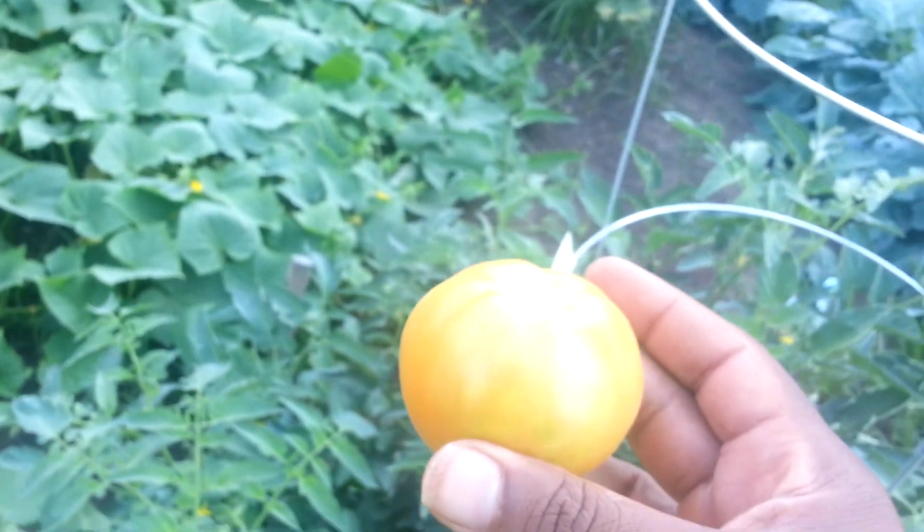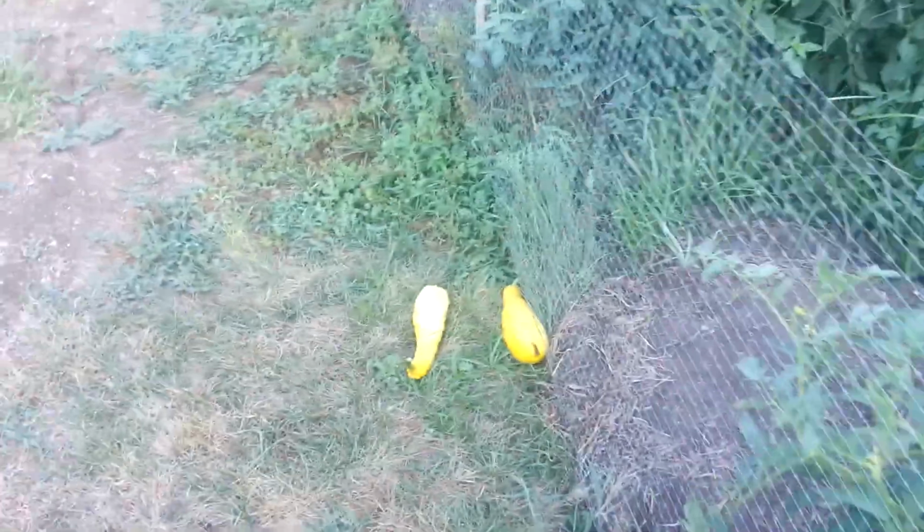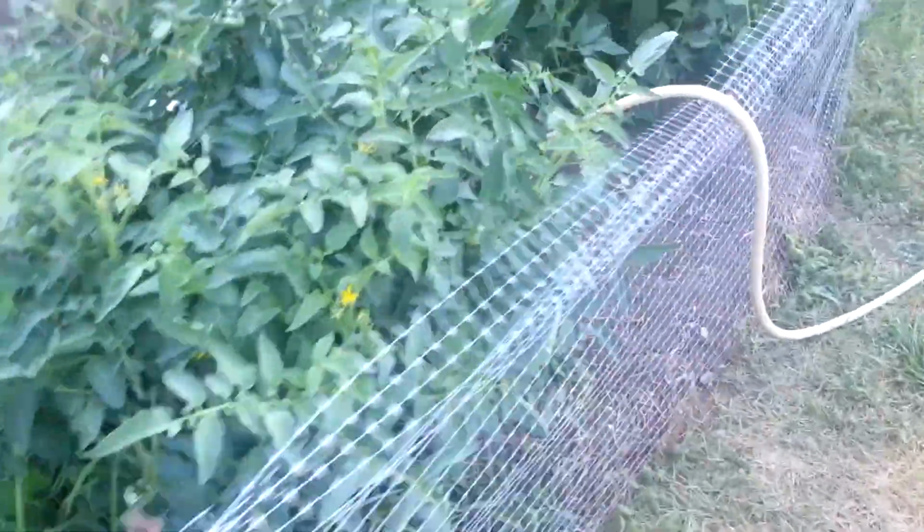Yeah, I'll pick them as they start to turn, because obviously they'll continue to turn red. Bugs got that one a little bit. That's alright, we'll cut that part on out. Okay. So there was another one down there. I'll get it in a minute. And some more of my tomato plants.